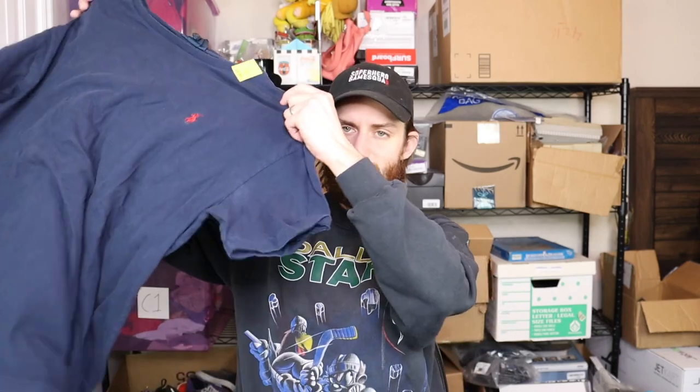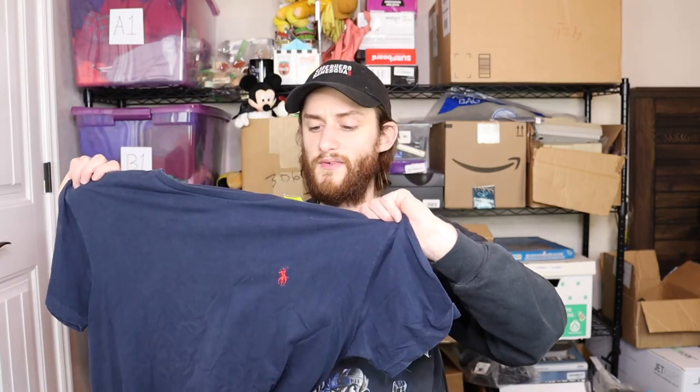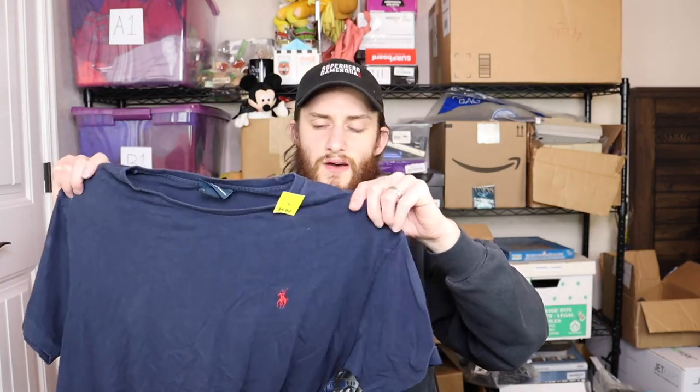Let's check this out. This is just a polo by Ralph Lauren. This is $4.99, but I got it for $2.50. That's definitely worth picking up. Let's see, it's a medium, so I think I might have another medium. I might try to bundle these things to sell them. But either way, $2.50 for that is totally well worth it.